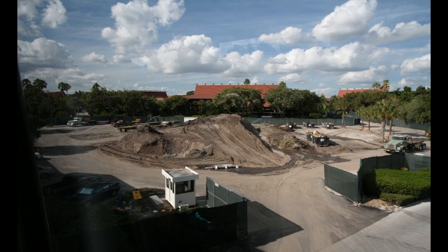And we're switching over to the monorail. We are looking at the Polynesian where they are dumping dirt here. You'll see in a few moments where that dirt is coming from.